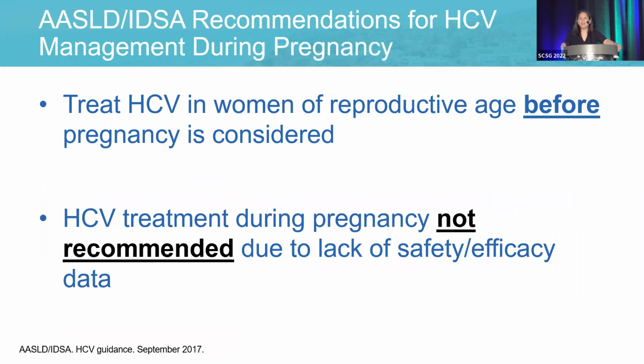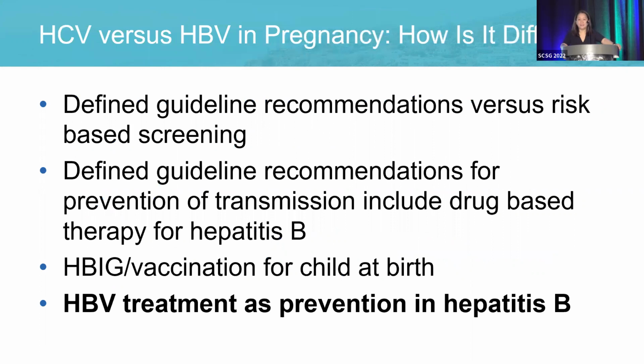Okay, and then the real take-home message, though, is that you should treat hep C positive women who are of reproductive age before pregnancy is considered, and that we do not recommend hep C treatment during pregnancy due to lack of safety and efficacy data.